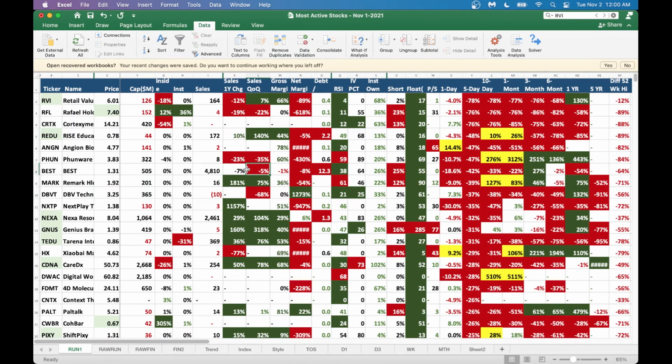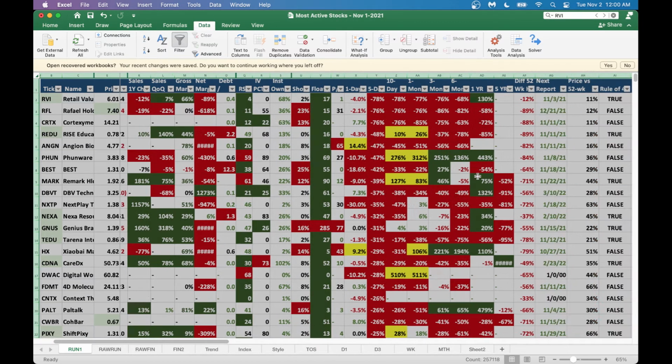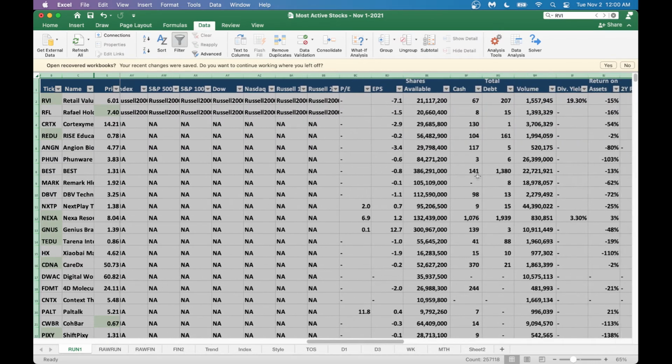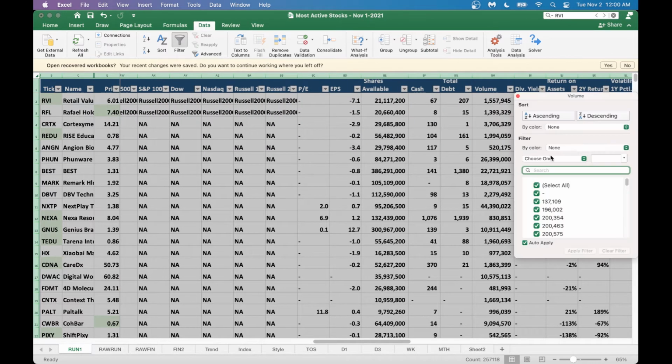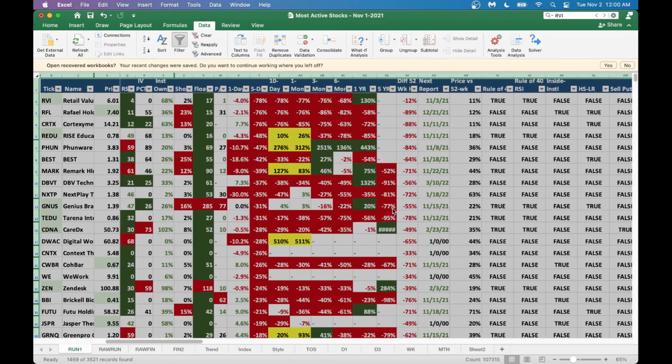So what I've done is I've sorted this by 5-day performance here. The stock at the top has lost the most. I will put a filter here. Let's look at volume greater than 1 million shares traded, so that we get liquid stocks here. There you go. So this should give us liquid stocks.